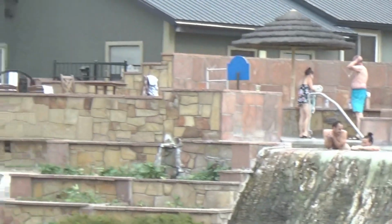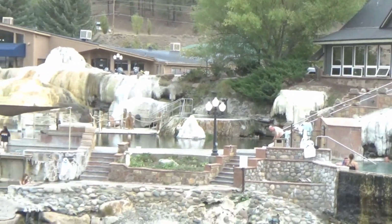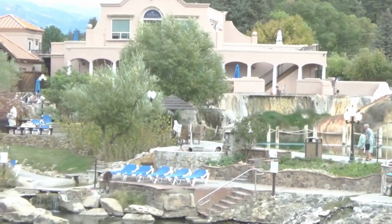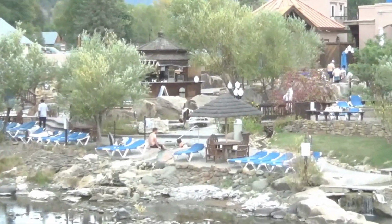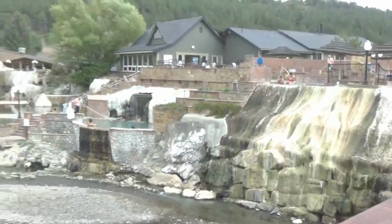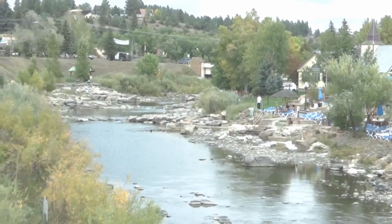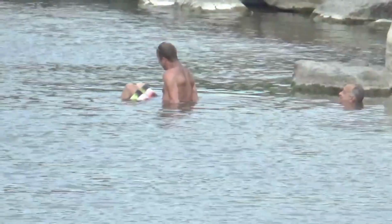You have to have a pass to get into the pool area, which is free, I guess, if you're staying at the hotel. Otherwise, you can buy a pass just for the day, or maybe it's even by the hour, I'm not sure. So anyone can go in. The pools and their private area goes way down there, and you could also go into the river if you like.